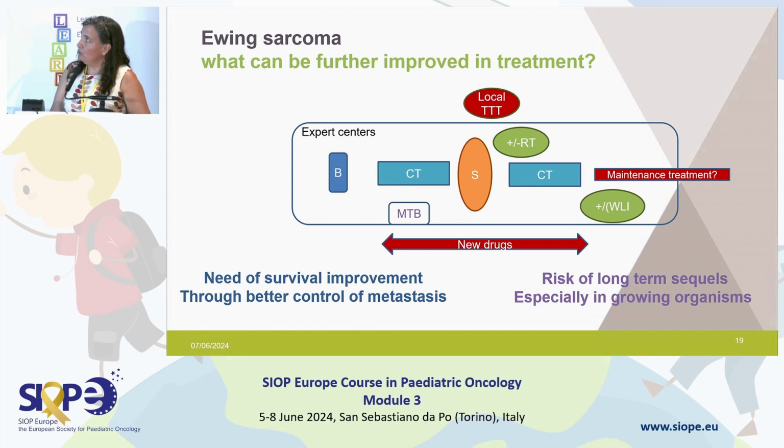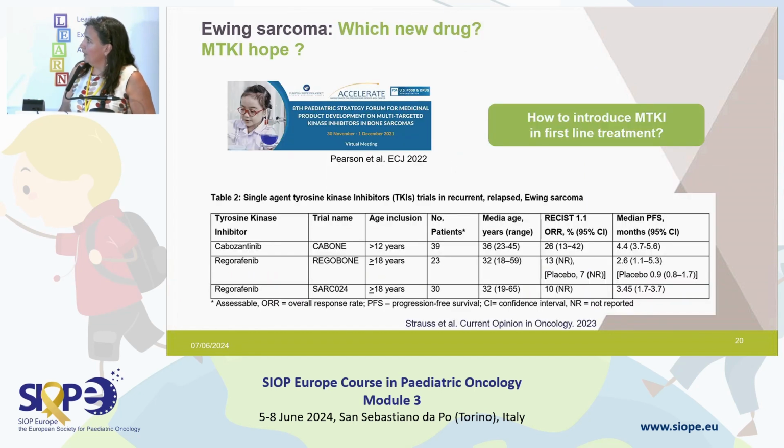Then what can we do better now? We can try to add new drugs. We can try to improve local treatment, as we said that both these things were important to be able to cure patients. And we can also try to see if maintenance therapy can be useful.